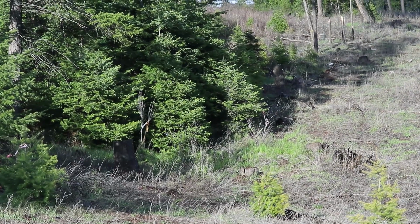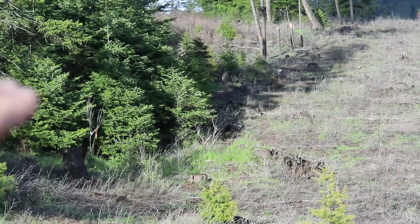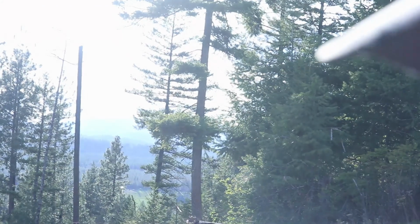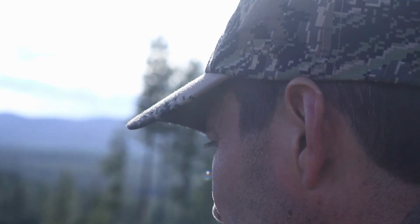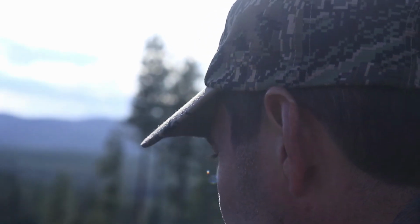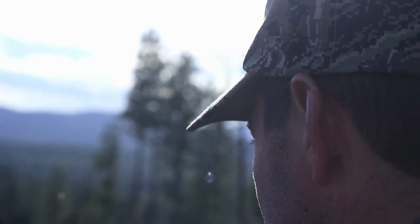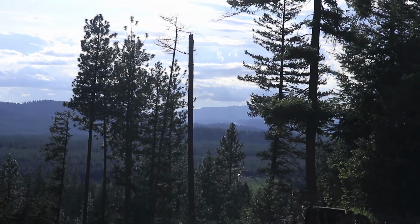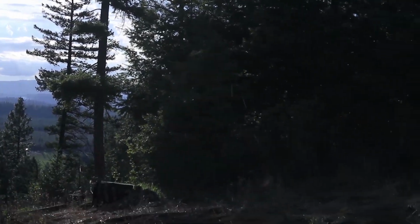Originally, I set up coming right out on the other side of those pine trees right up there. Set up there. Well, I was there for probably 30 minutes and nothing. And so I just sort of wanted to see what was going on, maybe come back here tomorrow. So I snuck over to these trees right there. Snuck over to those trees.